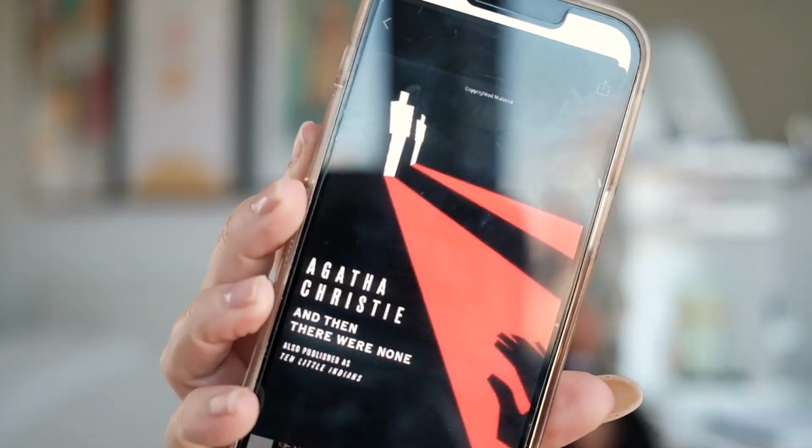Recently I read Agatha Christie's And Then There Were None. I read this on audio on the app Libby, just through my library. And this was my second Agatha Christie book. I had read, what's that one that takes place on a train that was made into a film? Murder on the Orient Express. Yeah, so I was somewhat familiar with her writing style and her mysteries.